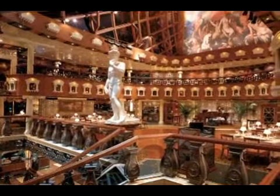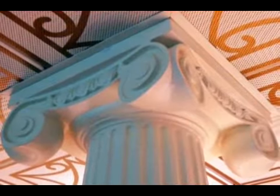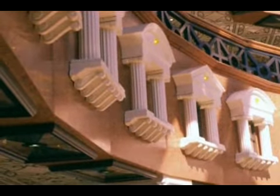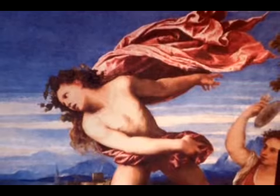And to give a background to this wonderful statue, we've created an interior which is a contemporary Renaissance interior using classical details that Michelangelo himself might have used in one of his buildings and used that throughout.